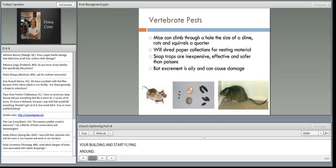The hantavirus is something we want to think about, but it doesn't actually come with the droppings. The hantavirus actually comes from the nesting materials. Yes, the droppings are not pleasant. They're rat-sized or they're mouse-sized. So again, we can tell what kind of pest we have by their frass. But where the hantavirus really comes in is in their nesting.